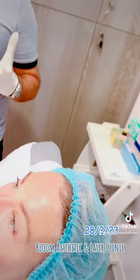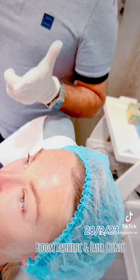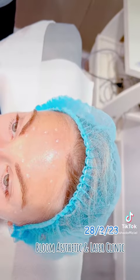This is Dr. Irshad. I'm going to demonstrate the procedure of doing Botox for the upper face. What I have done here is made a treatment plan. This is not a definite plan because in cosmetics, one size doesn't fit all. And in general, the same principle applies in medicine.